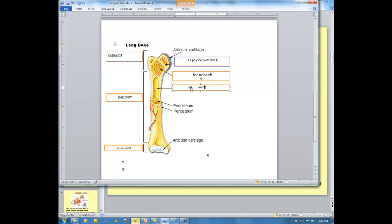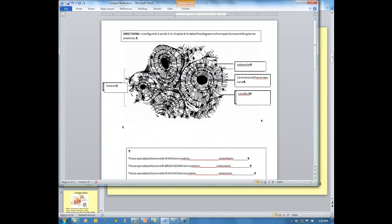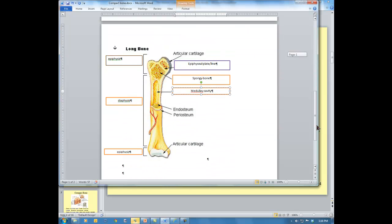So be sure that you can look at a blank diagram and be able to fill in the parts in both this tissue slide of compact bone as well as this diagram of a long bone. This will definitely be on the test. Be sure you know how to label both of those.